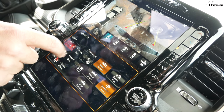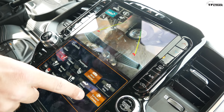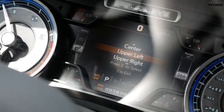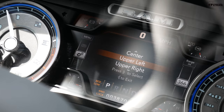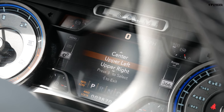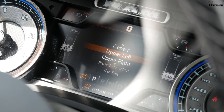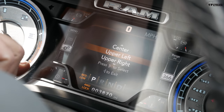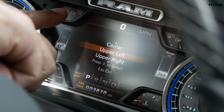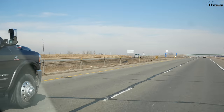You have 360 degree cameras. You also have a backup camera and a cargo cam so you can check out your gooseneck. You can reconfigure the theme of your gauge cluster screen. And right now I have it on Longhorn edition because we're hauling a horse trailer. But I set it up so I have here, down here, my transmission temp, my coolant temp, my trailer brake controller on the right, and my exhaust brake meter here.